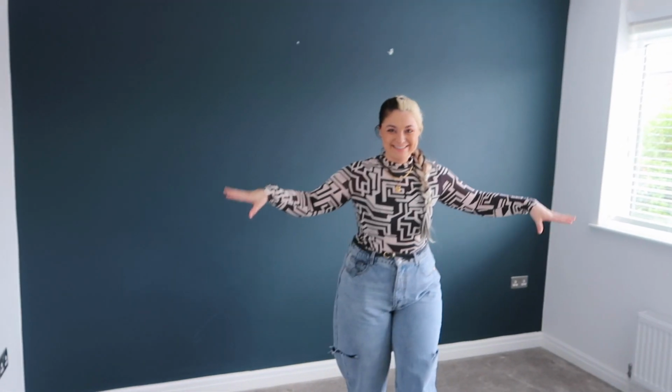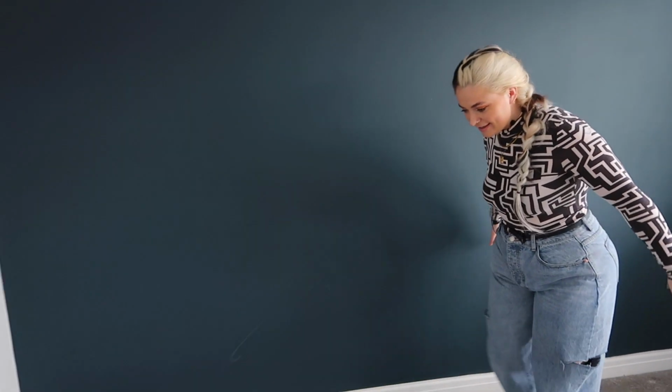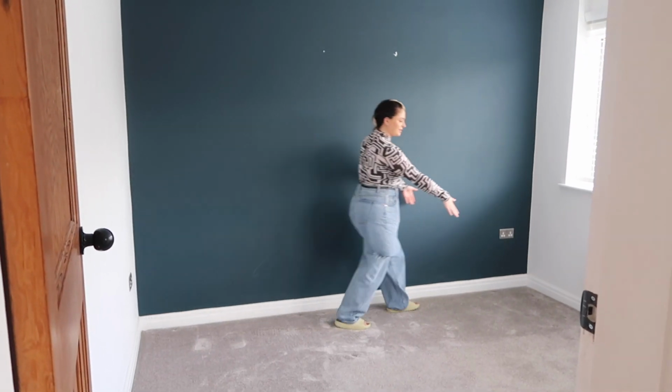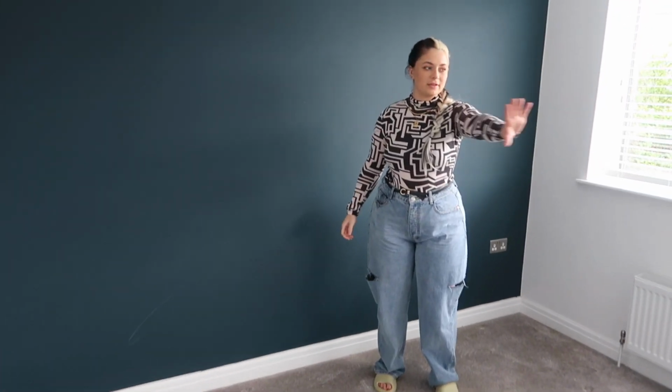The snug is the lounge. It's quite a small lounge, I'm just going to call it that. I mean, to be fair, we can fit a pretty big sofa, a corner sofa here. That's what we're thinking. And then we're thinking of putting the TV there.